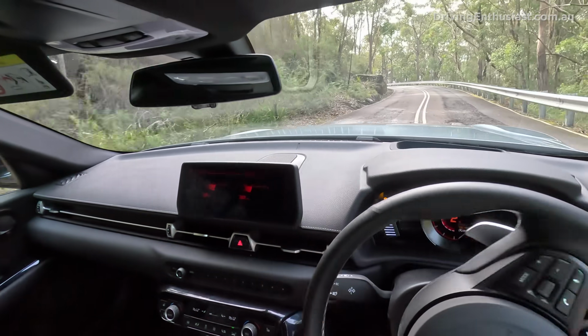What would I pick out of these two? Look, my driving style suits the Toyota. I like it. It's a bit firmer, I guess, but more direct and more consistent. I can drift this thing very easily, and I know what it's going to do when it goes around the corner.